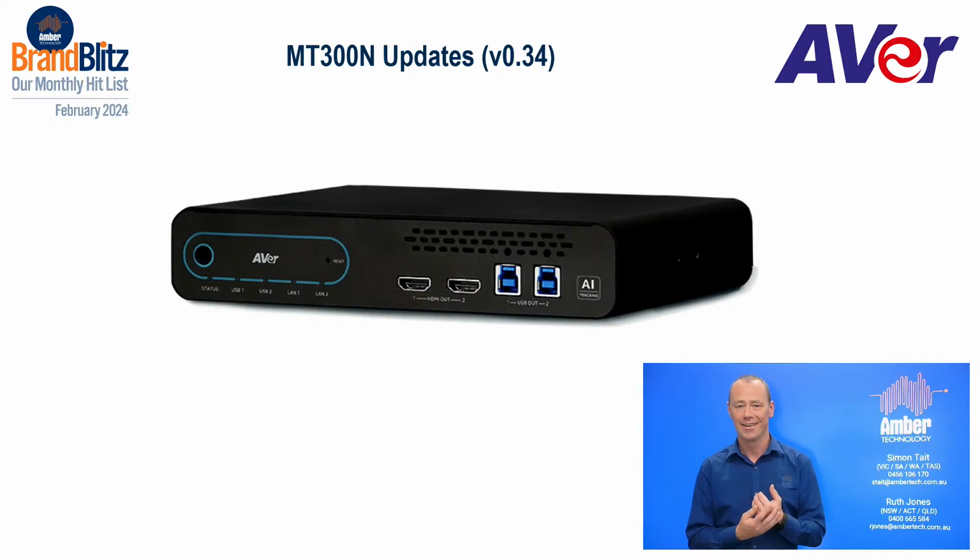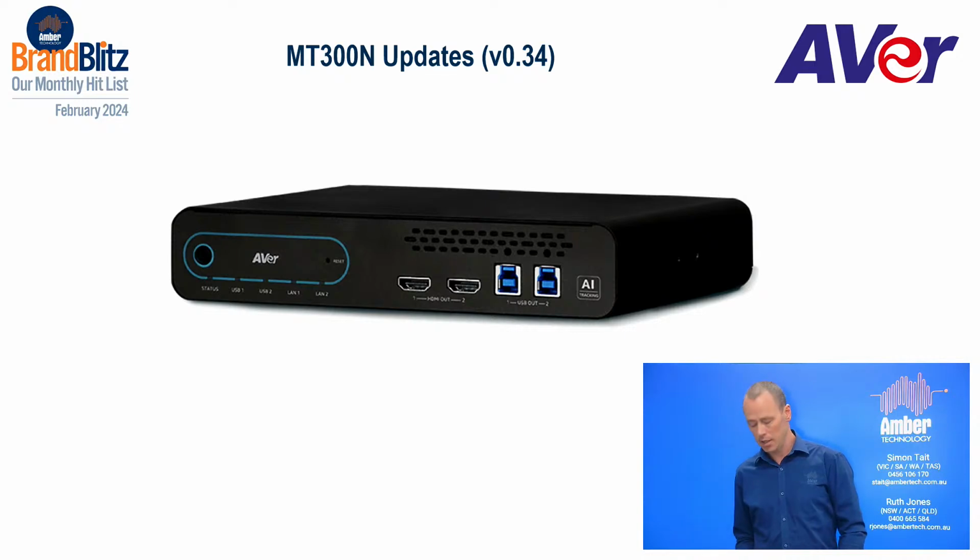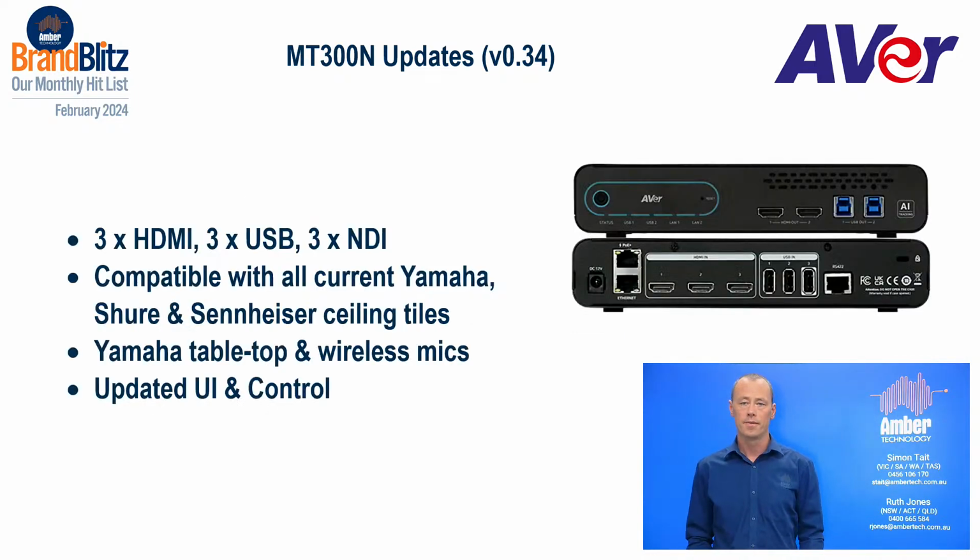The MT300, man, I love this product. This is definitely one of my favorite products in the Amber stable. The MT300N is a fairly diminutive little guy. It's a half rack width, and it can be deployed in a situation where you need automatic camera tracking, but you also might need situations where the user might want to just do their own vision mixing through the web interface itself. The new firmware updates to MT300 have brought a very, very usable web interface for the device for that sort of thing. I'm actually using the MT300 right now. You're actually being streamed via YouTube directly out of the MT300N. The MT300N is not going through a codec or anything else. It's going straight out of the back of the MT300N out to the internet, straight to YouTube.